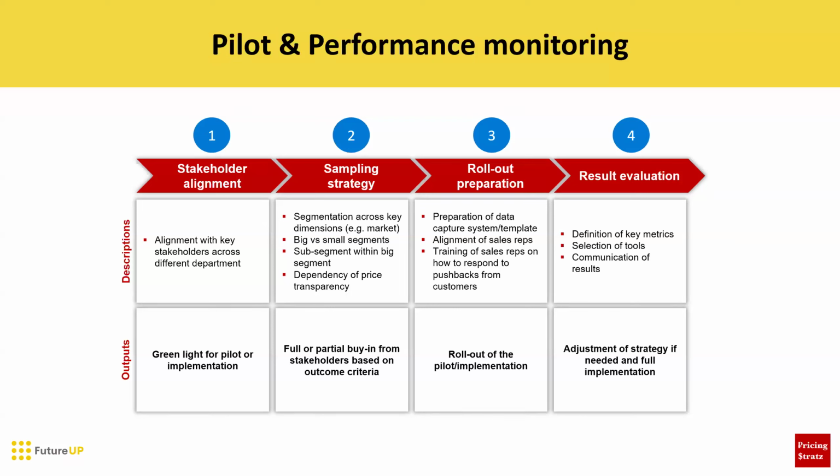And so as an output from this step, we would ideally define the outcome criteria, the criteria which will decide whether the pilot was successful or not, and then get a full or partial buy-in from the stakeholders. If we qualify the threshold criteria, then we should be able to go ahead with the full-fledged launch of the pricing strategy. And then in the third step, we prepare for the rollout.